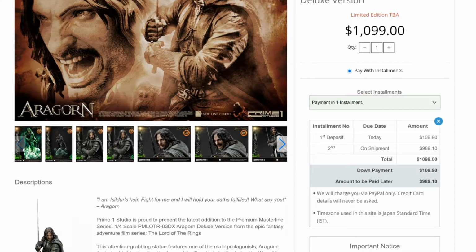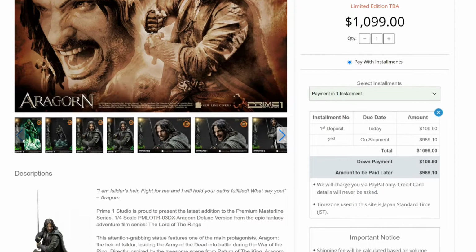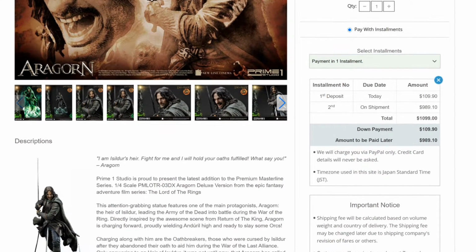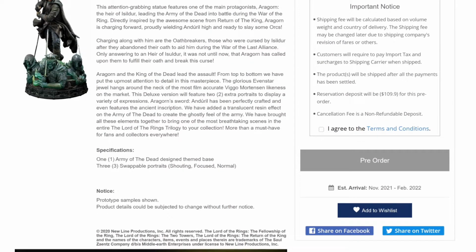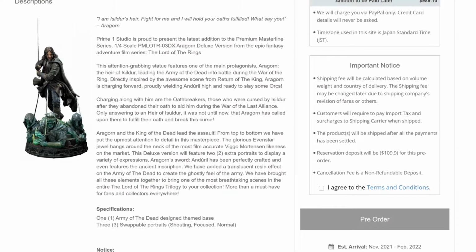Now, you can choose the payment plan. You can go up to 11 payments, and of course you make a down payment, which if you choose those payments is $109.90. You can pay through PayPal, credit card, all that. The estimated arrival will be between November of 2021 and February of 2022, so it is more than a year. And hopefully it doesn't get canceled, like a lot of things are being canceled right now by Prime1 Studio, which is really sad and disappointing. So hopefully this doesn't see the same fate.